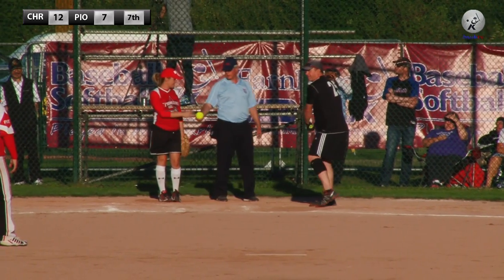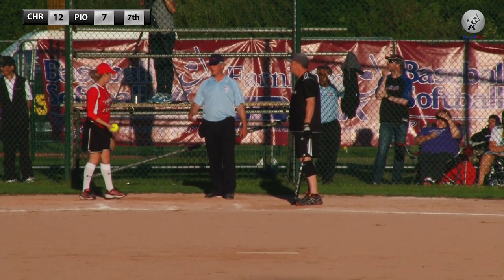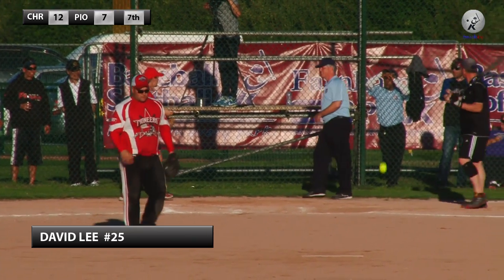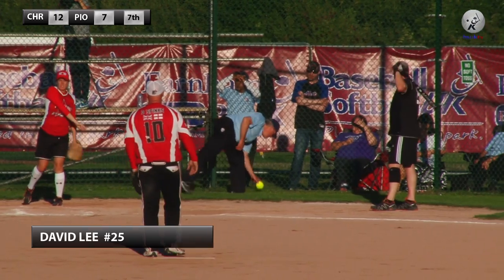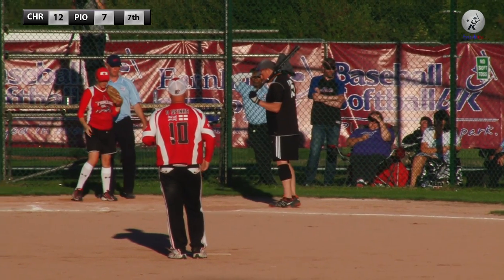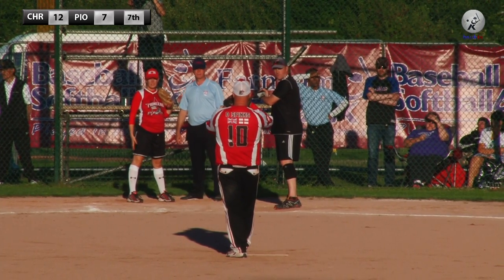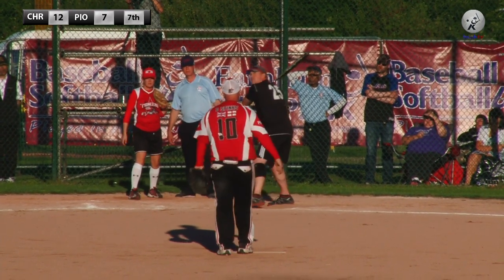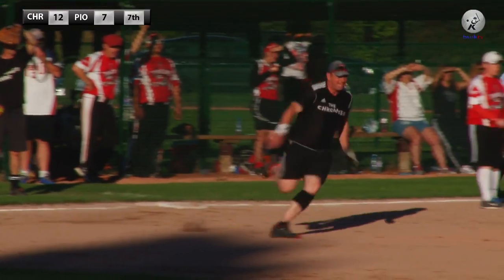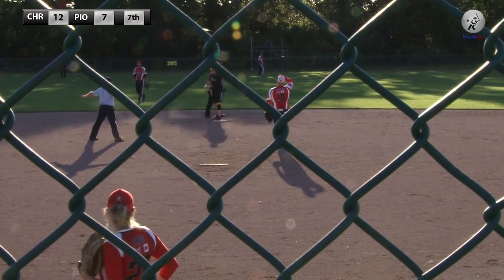More damage being inflicted by the Chromies. David Lee is now up at bat. He's got nobody on base at the moment with two outs here, but aiming to still inflict some damage. And that is a great base hit to left center field. He'll run to second and get there just in time.